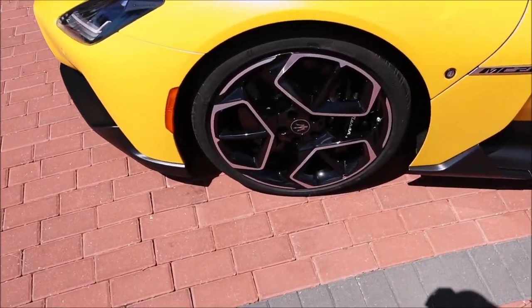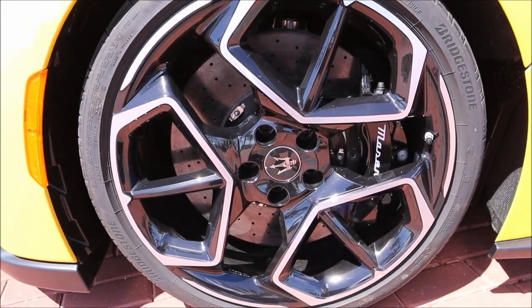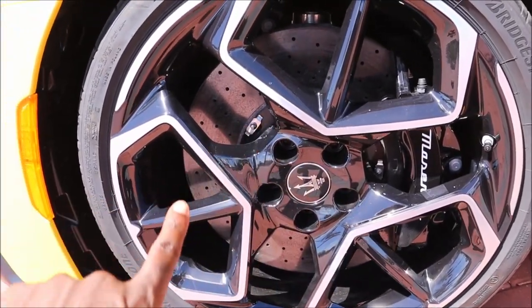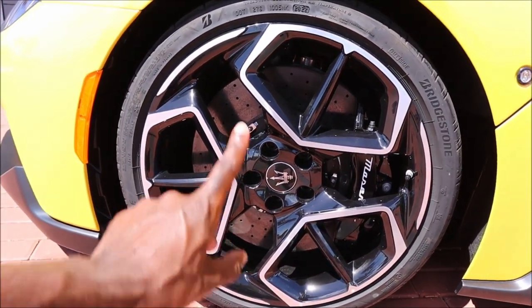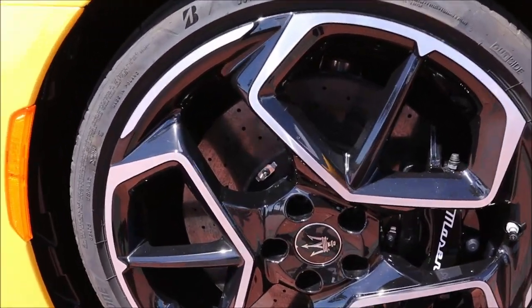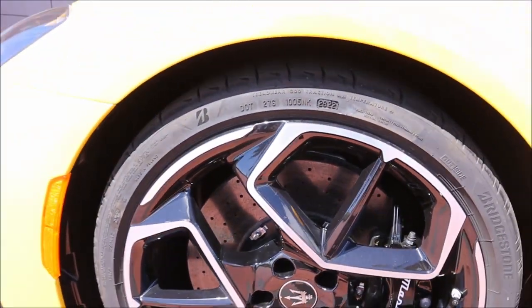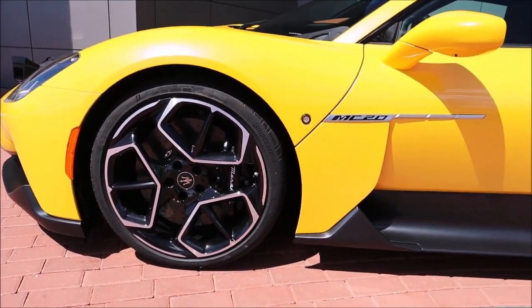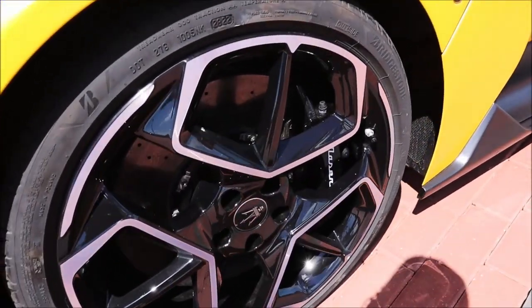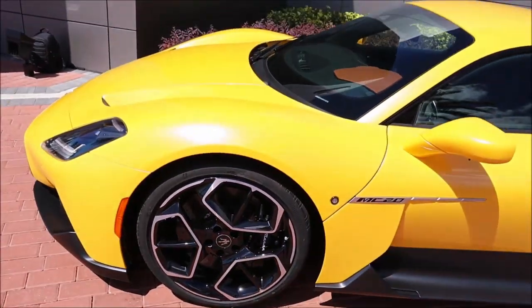Now, 20-inch wheels. We do have gloss black calipers with white script, and look at the brakes. Carbon ceramics, you know those aren't cheap. $10,000 for these brakes. Carbon ceramics, they are definitely a race brake. If you're going to be driving hard, you're going to get carbon ceramics and it's going to be worth the price for you. But at the same time, they look good. Man, it's hard to put that in the camera, but yeah, they look really good.